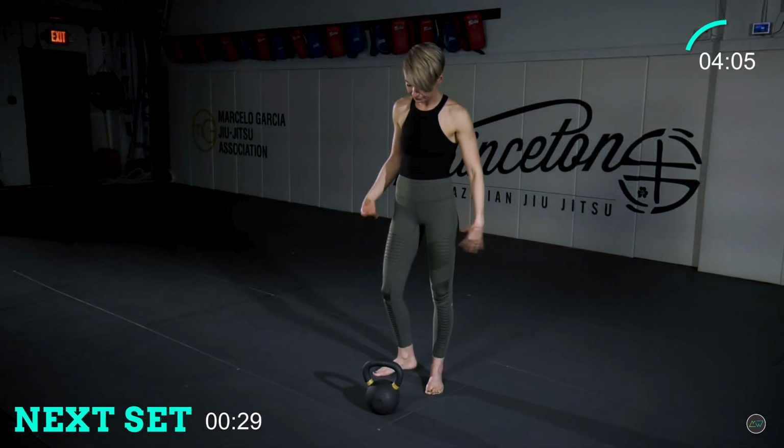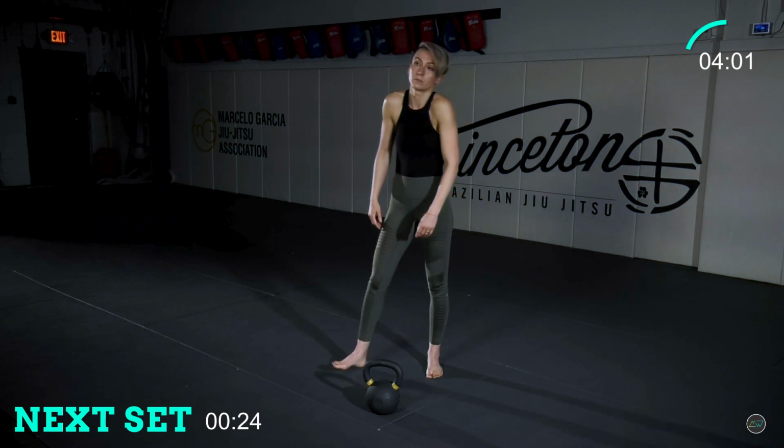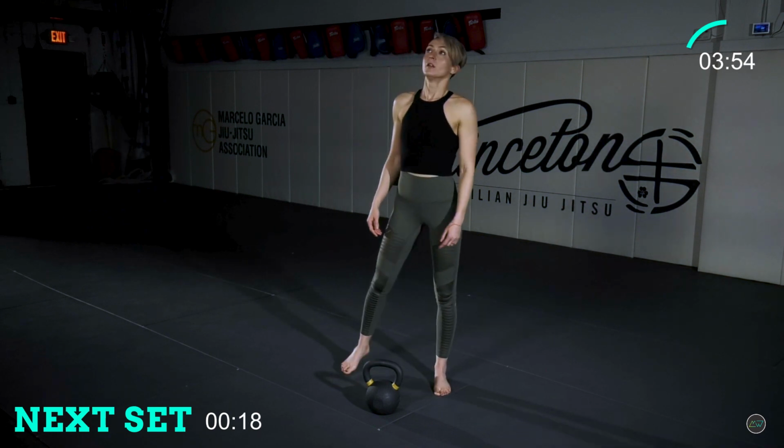We just crossed the halfway point of the second and final sequence of today's workout. You have less than 5 minutes remaining. Make every single repetition from this point forward count. Let's get the most out of what's left.